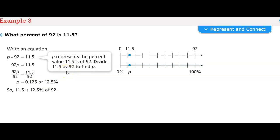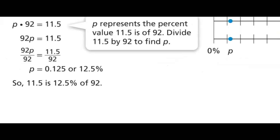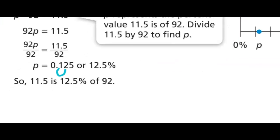And remember that when you have a decimal and you want to make it a percent, you can just move that decimal 2 spaces to the right. And that's why they have that decimal there. And so we go from decimal to percent, real easy, no real math involved. So 11.5 is 12.5% of 92.